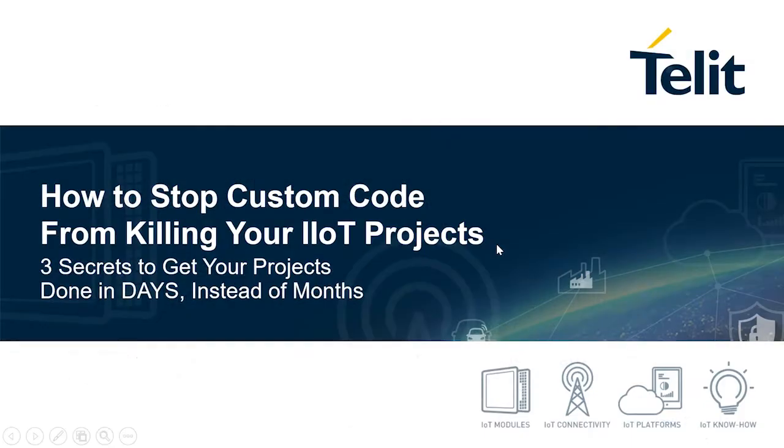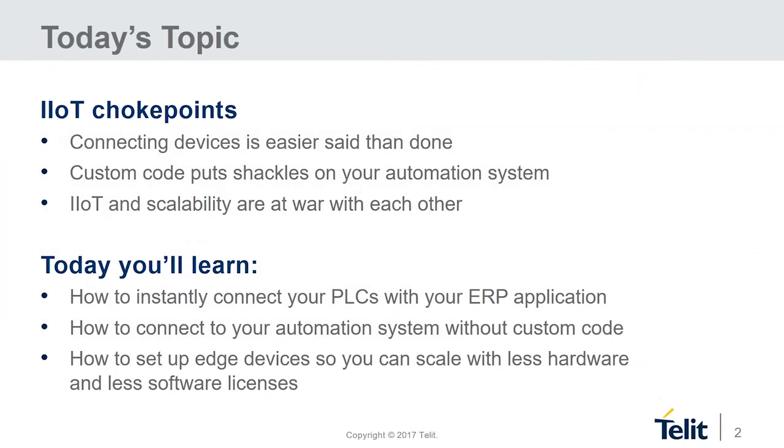For today's topic, we're going to be looking at connecting devices, how it's really easier said than done, and we're going to take a look at why that is. We're going to look at how custom code puts shackles on your automation system, and how IIoT and scalability are really at war with each other. And then we're going to show you how to get through these choke points, and you're going to learn today how to instantly connect your PLCs with your ERP application. You'll learn how to connect to your automation system without custom code. And you'll also learn how to set up edge devices so you can scale with less hardware and less software licenses.